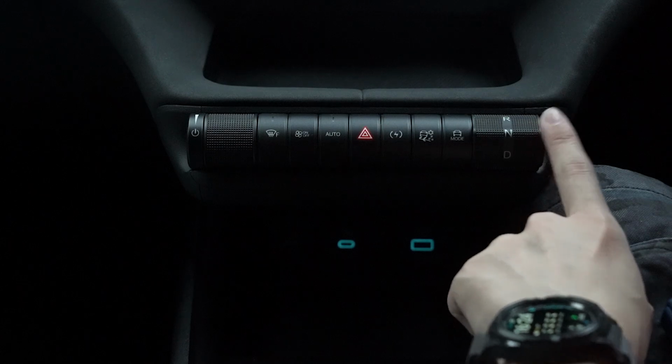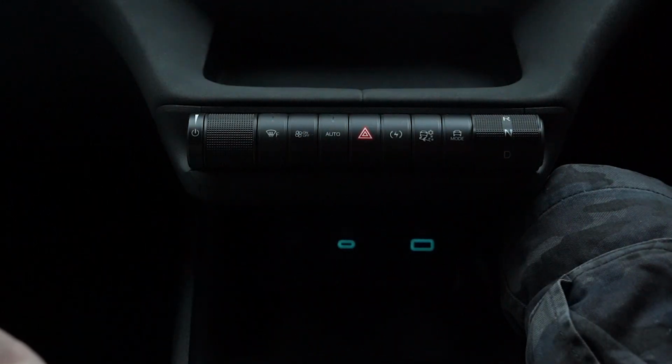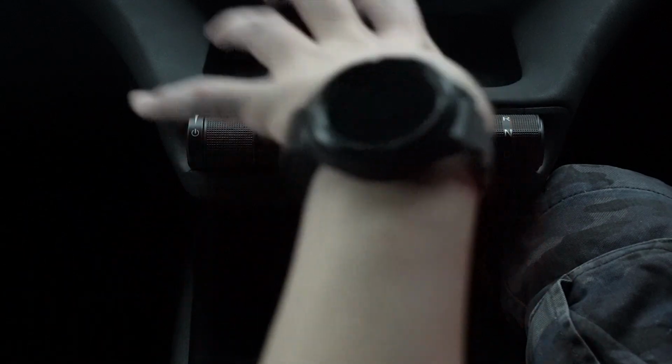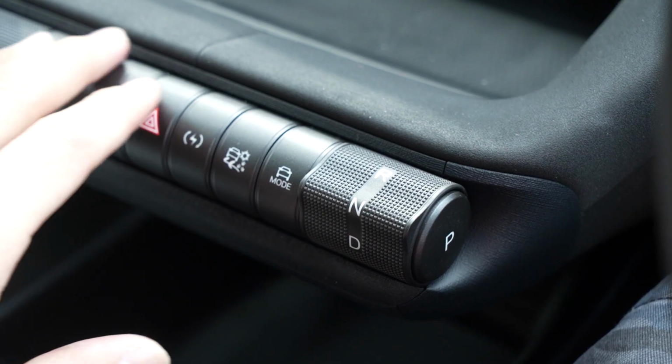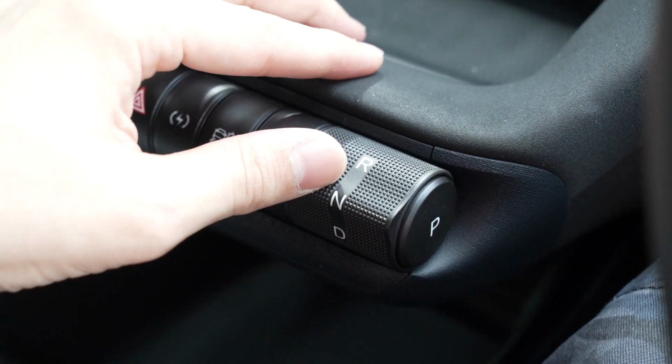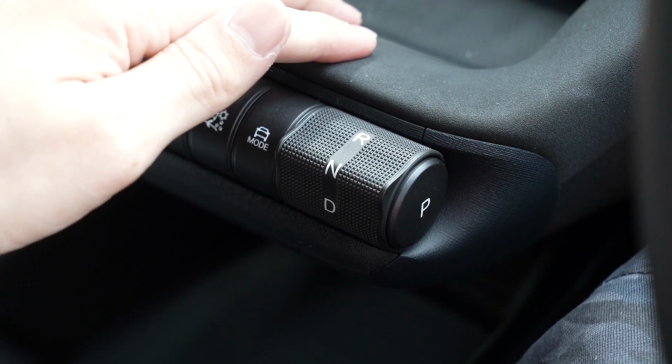So at this part here, we have a lot of dials. So this one is actually the gear knob. I really like the positioning of this gear knob because it is very minimalist, and I don't have one big stick around here that does basically the same thing as this little dial here. So I can push up to go reverse, push down a little bit to go into neutral, and then push all the way down to drive.